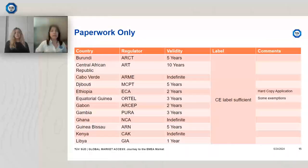There are a few notes on these countries that you can see. The main one is Ethiopia, who requires a hard copy application for submission, and in some cases, sample. Although this request is on a case by case, so it's likely that it won't be required. As long as the lead times in this country can vary depending on how long it takes for the documents to arrive, and also to carry out the review of the documentation provided.